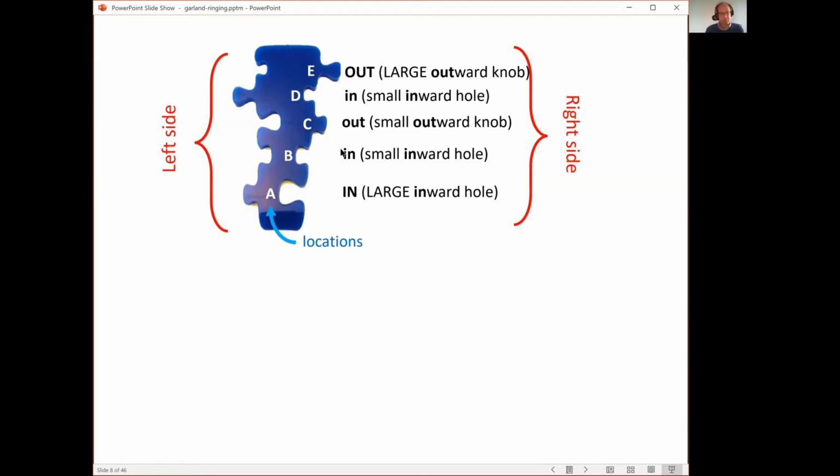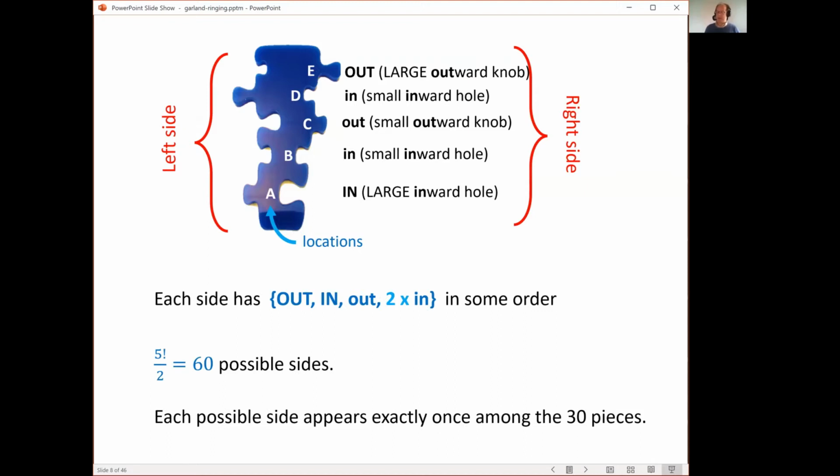If you look at all the pieces, you find that each side of a piece has exactly these 5 decorations. It has a big out and a big in and a small out, and always 2 small ins, but in a different order in the 5 positions. So how many possible sides are there? Well, you have these 5 possible symbols, and if they were all different, you would have 5 factorial possible orders for them. But because 2 of them are the same, the 2 small ins, you divide by 2. So there are 60 possible sides.